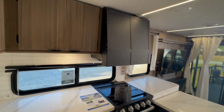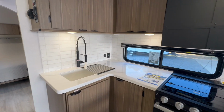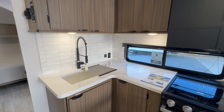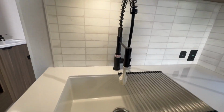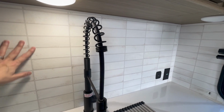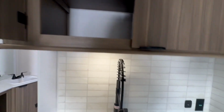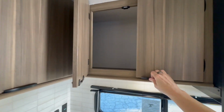Let's look at the kitchen. So a big L-shaped counter, lots of space in the back, air fryer, coffee pot. You've also got back here an electrical outlet and a USB A and C. You've got a big double sink, residential style faucet. You do have a tile look backsplash, which is super nice. You know, if you spill something, you just wipe it right off. Up here in this storage, you've got plenty of shelving space. Same here.